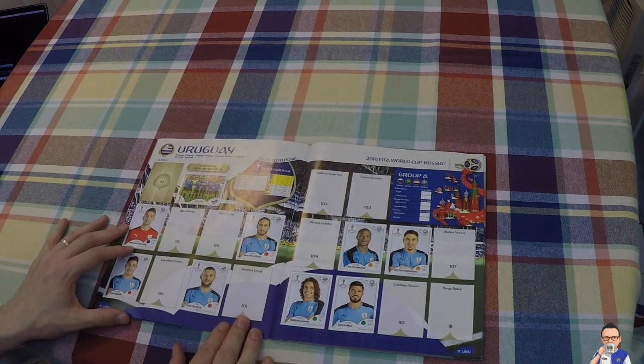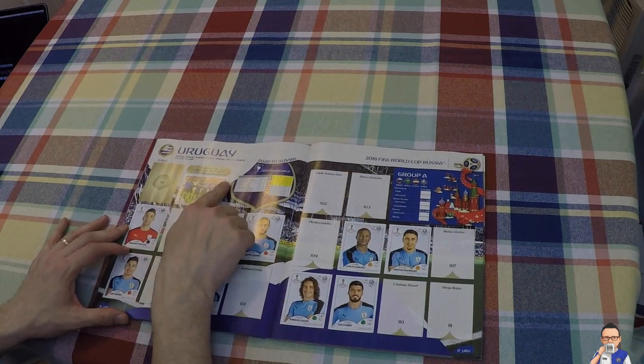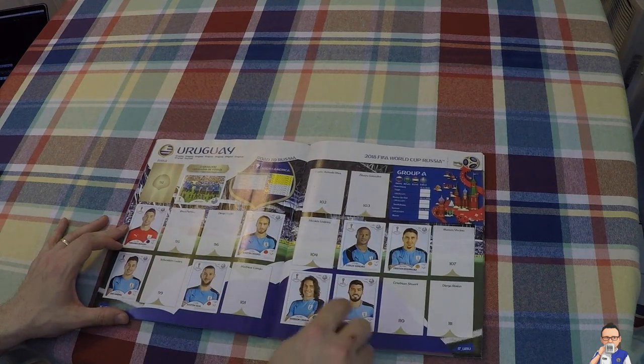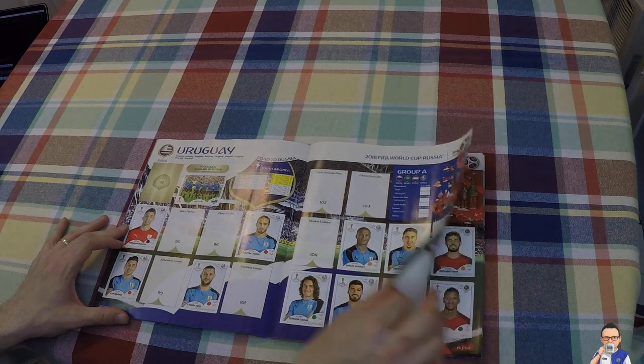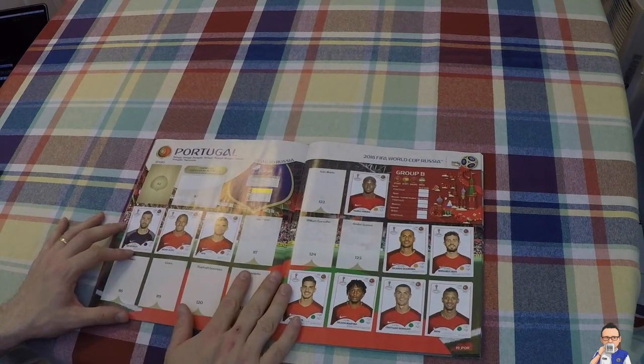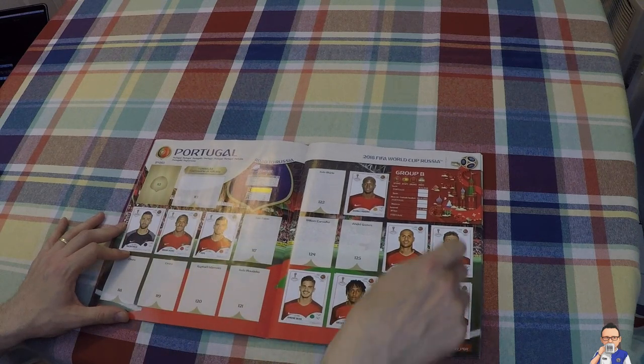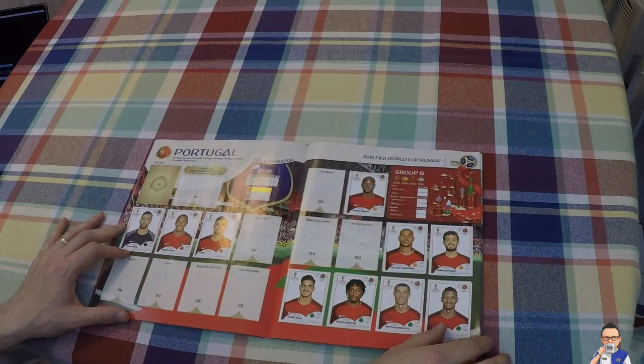Kicking on to Uruguay. Quite a lot of Uruguayans in here. We've got the team photo here. 1, 2, 3, 4, 5, 6, 7, 8 of the Uruguayans, with Suarez and Cavani to name but a few. Into Portugal now, into Group B. We have 1, 2, 3, 4, 5, 6, 7, 8, 9, 10 Portuguese in Group B.